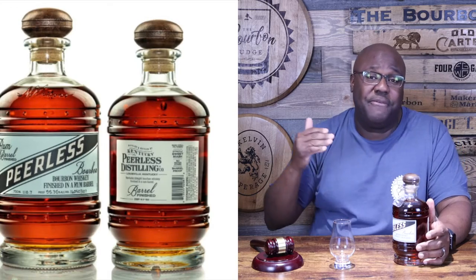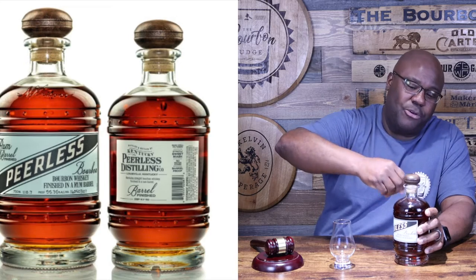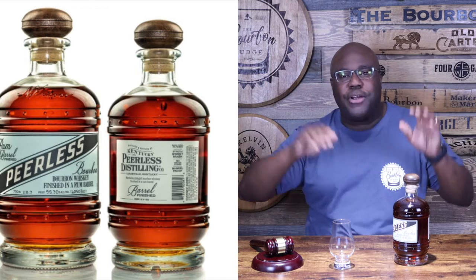Now, from an availability standpoint, this bad boy is hard to find. I'm always driving around the tri-state area, New Jersey, Delaware, Maryland, PA, and I only saw this thus far in New Jersey. So from an availability standpoint, this is definitely limited. All right, we're doing a fresh crack here. Normally I like to let things open up a little bit, but today we're doing a fresh crack.